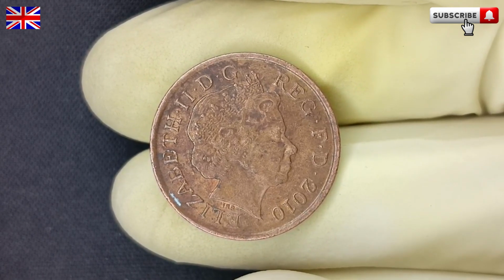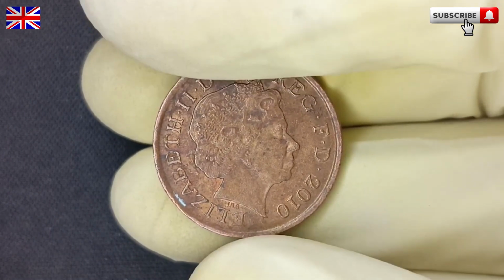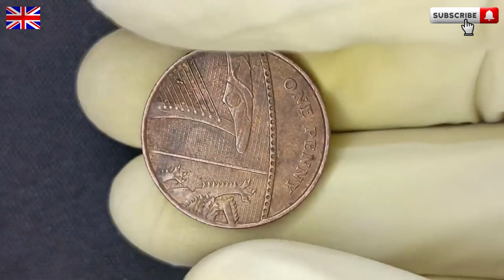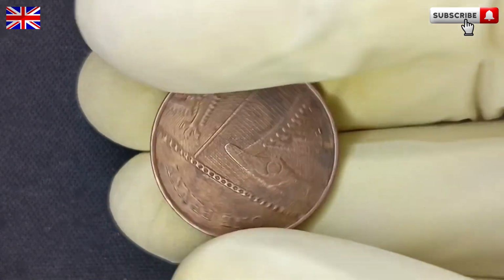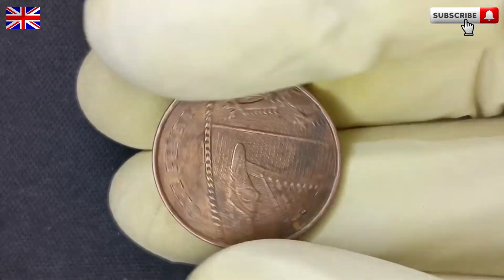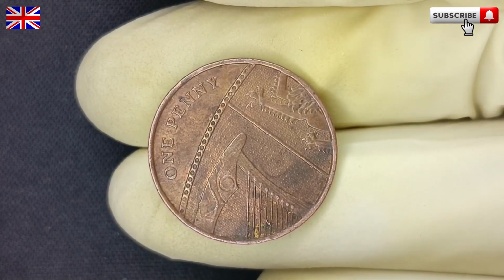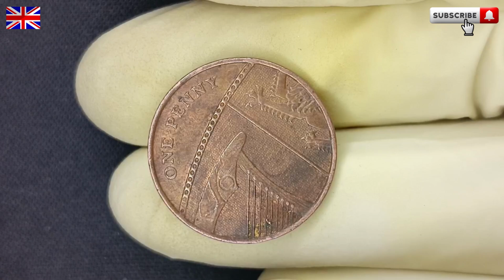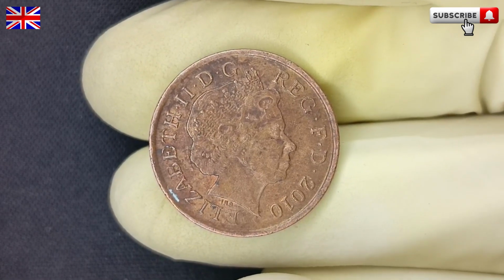On the obverse, the legend reads: Elizabeth II DG Reg FD 2010. An abbreviated Latin inscription that translates to Elizabeth II, by the grace of God, Queen, Defender of the Faith. Each letter, each curve, is a continuation of a royal lineage that has graced British coins for centuries, echoing an empire's legacy. The reverse, however, is where modernity and heritage intersect.